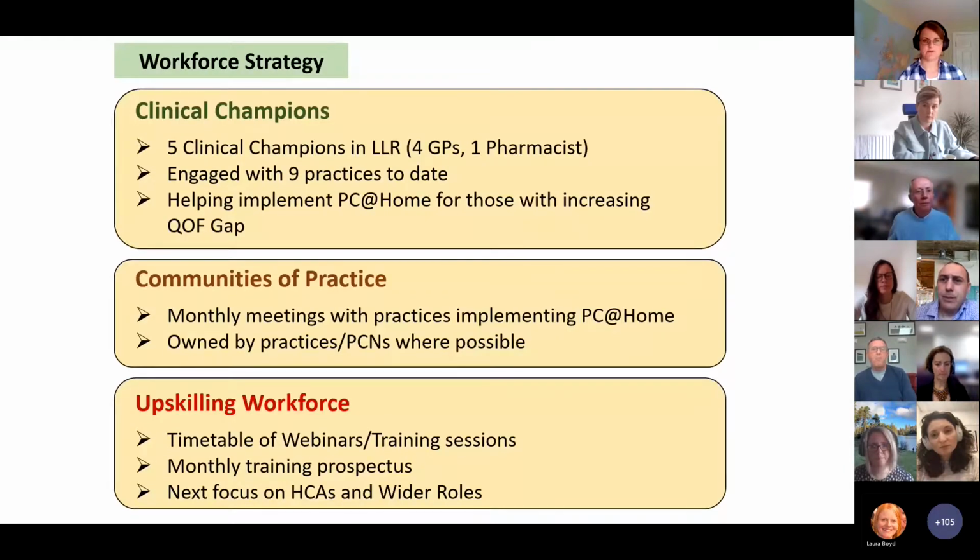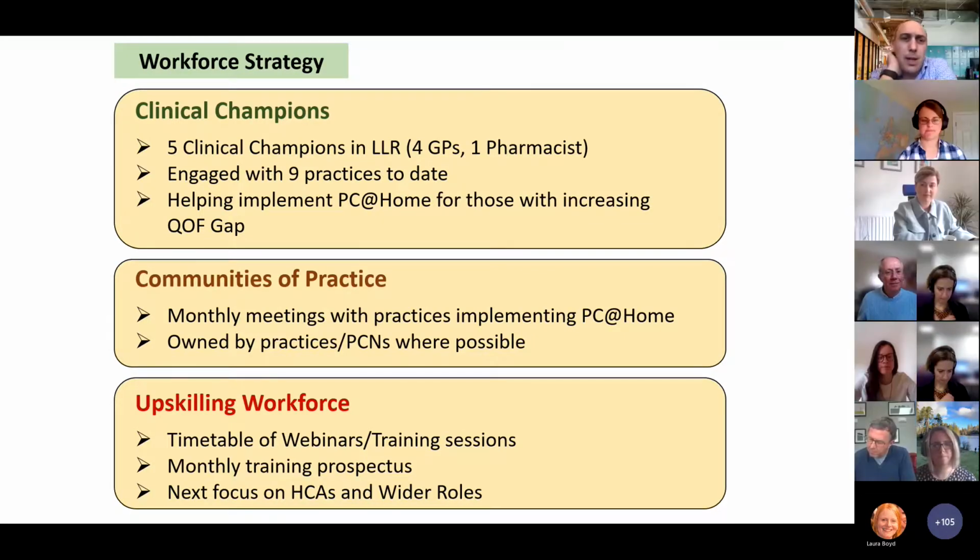So I will pass on to Rowan, and he will hopefully introduce himself. Yeah, good afternoon, everyone. My name's Dr. Rowan Sill. I'm a GP working in Leicestershire, and one of the board members for the CCG that took on the proactive care clinical lead role.